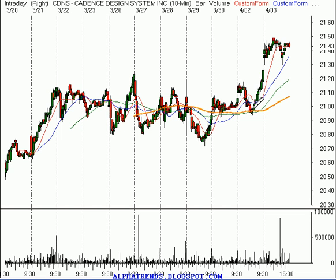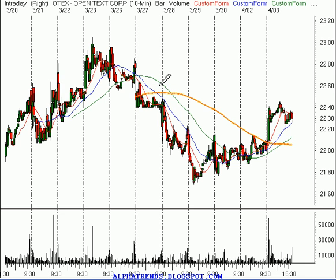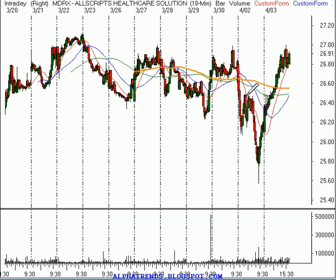And yesterday I had noted the late day strength here, that I was hoping for a pullback maybe towards about 21.15, then to buy strength. The stock just gapped higher and continued running, so no reason to take a trade in that one. Open Text, OTEX. Here's one that did give us the opportunity to get involved as it broke above $21.15 today. So let's raise our stop to break even now in Open Text. And then we had taken a look at MDRX as far as a short sale candidate under $26 a share. That trade never triggered either, so no reason to take it.